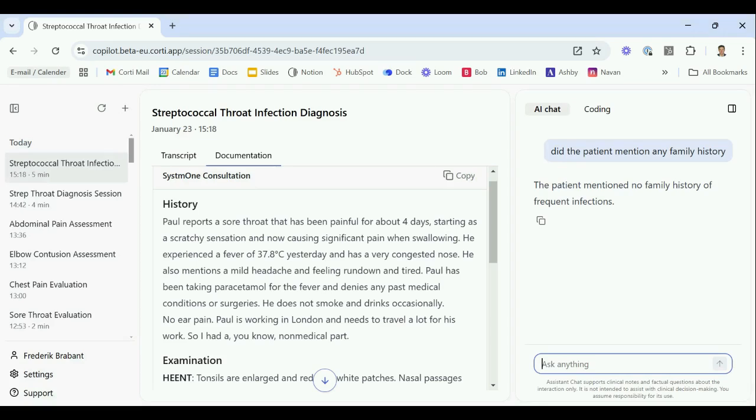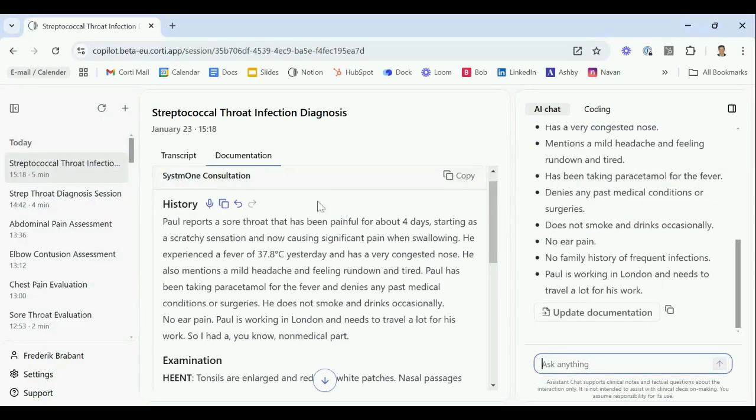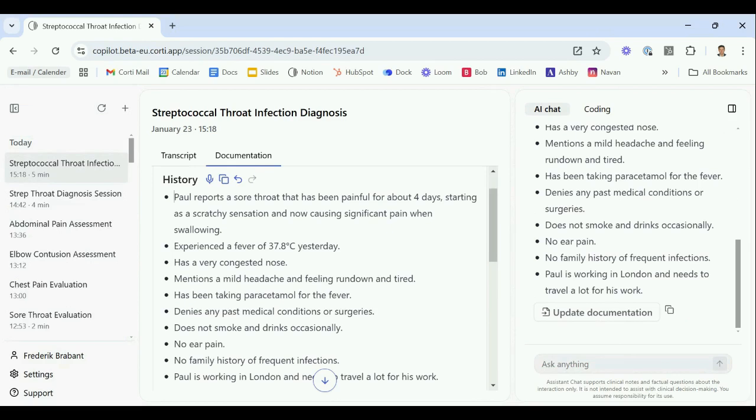The second thing that can be done is rewriting the note, because now it's written in a nice text. You can also write that up in bullet points and edit the text. So write the history in bullet points. Well, it actually took this entire text and now outputs it like this. And I can just update my documentation, which it does automatically.